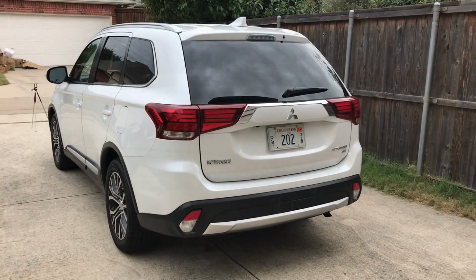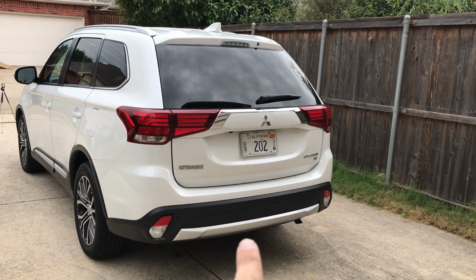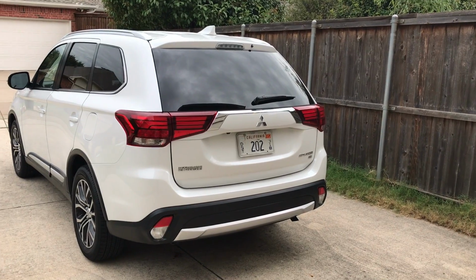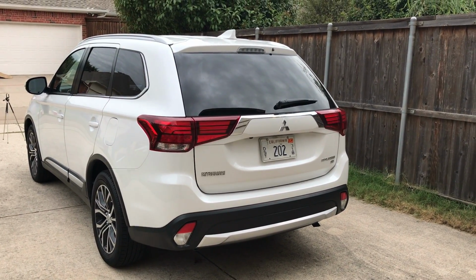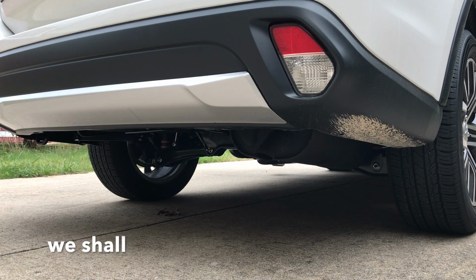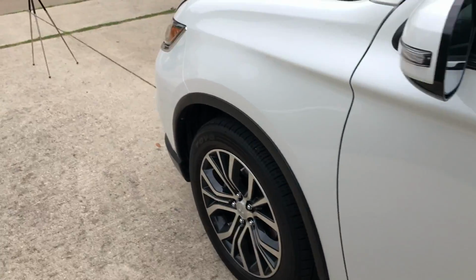So I like the back here. It's very clean, it's very crisp. Basic LEDs, and that nice chrome strip back there. Nothing amazing, but it's a good looking SUV. Let's check out that exhaust, shall we? Check out that engine, shall we?